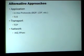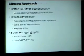Our two choices were to do it at the transport layer with yet another TCP option, or to do it with IPsec. And we decided to go the transport layer route, and we'll talk about why in a little bit. But before we talk about why we made that decision, let's talk about the solution we came up with. The solution is characterized by a TCP authentication option. The option has in it a message authentication code and a number. The number identifies one of many keys that could have been used to generate the MAC.